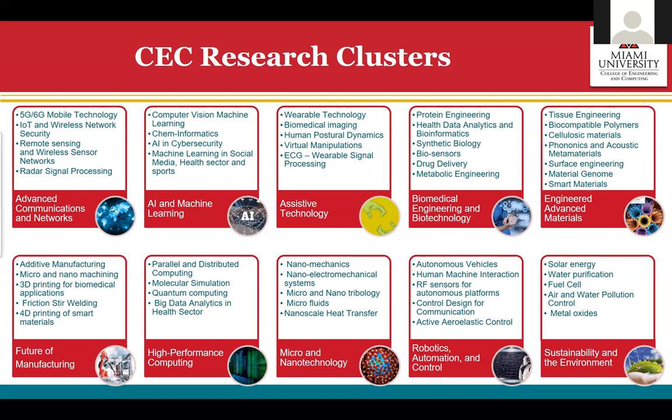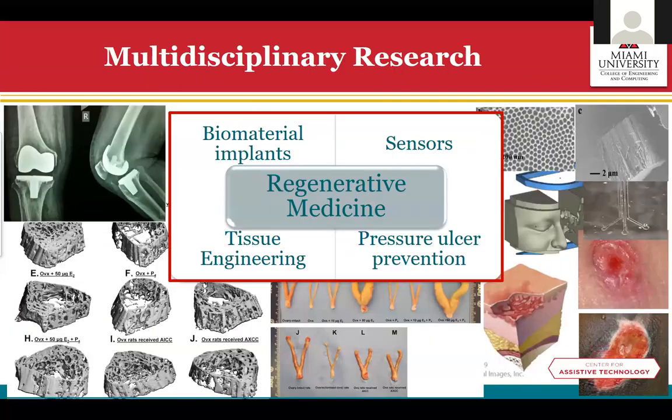biotechnology if you're interested in drug delivery or protein engineering. Also, we've got tissue engineering available in the Engineered Advanced Manufacturing. And the interesting part to all these different research areas is it allows us to do multidisciplinary research. And so this is just an example of regenerative medicine.